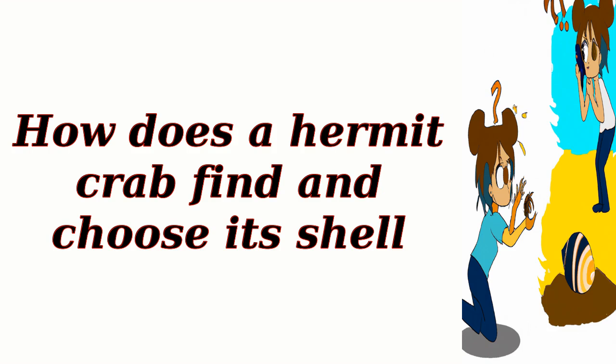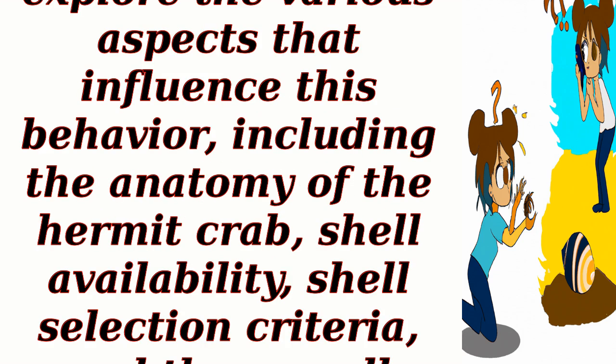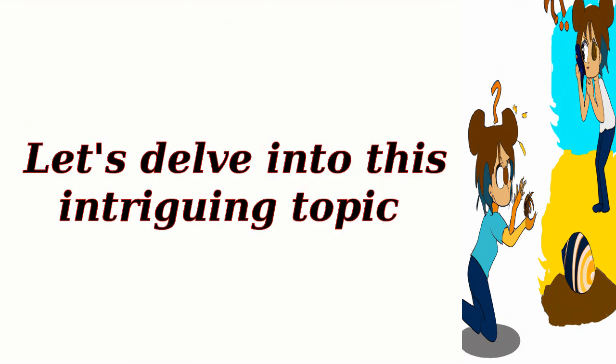How does a hermit crab find and choose its shell? The process of a hermit crab finding and choosing its shell is fascinating and complex. In this detailed explanation, we will explore the various aspects that influence this behavior, including the anatomy of the hermit crab, shell availability, shell selection criteria, and the overall process of shell exchange. Let's delve into this intriguing topic.